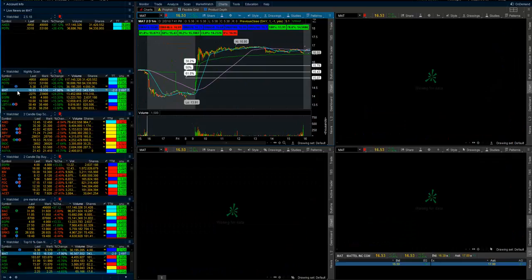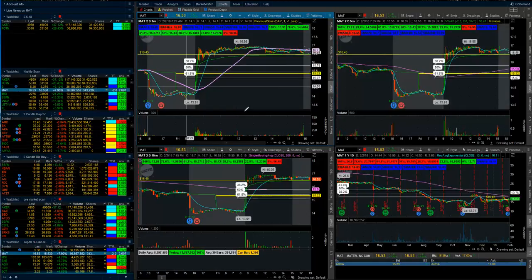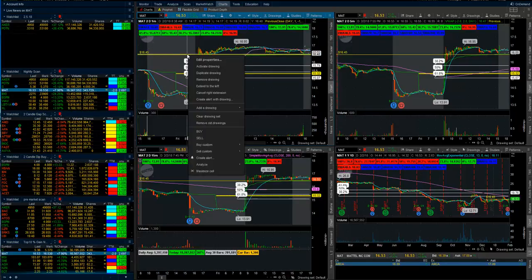Next up, Mattel. Mattel is one of these stocks I have traded. I actually got really lucky. I think I made like $5,000 on this stock going long. I was in it, and then after hours it rocketed because of some news, and I was in it just by luck, and I made a lot of money trading it.